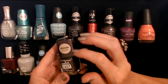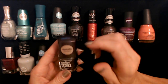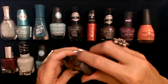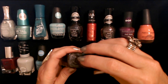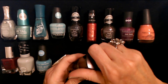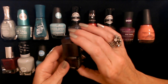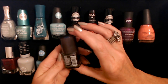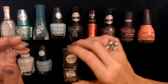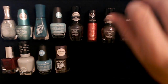And then there's the lovely LA Colors Color Last nail polish with the metallic finish. I know the lid's on there sideways. Sometimes you can't get it on there, you know, straight. See, it's LA Colors. Let's not split hairs and get nitpicky. It's a really pretty color. This is Obsidian, and it's a nice dark purple with a bit of a metallic sheen to it. It's very cool.